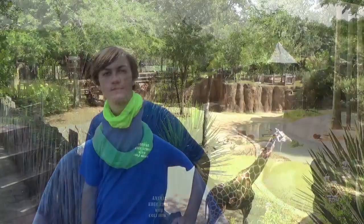These elephants here are found in the Giants of the Savannah exhibit here at the Dallas Zoo. The African elephant is the largest of all land animals, weighing approximately 6 tons, with obviously some males or females being larger than that. African elephants are listed as vulnerable by the IUCN, with an estimated 415,000 elephants left in the wild, which is tragic to hear. But with conservation efforts, we are helping these elephants out in the wild.